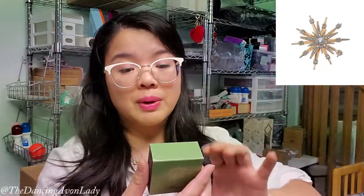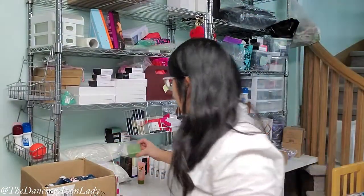And then jewelry wise, we have an iconic Avon pin. This is gorgeous. I saw one of our FSTs put it in her hair. Oh my gosh, so gorgeous. A bath bomb. Yes, Avon sells bath bombs again. So this one is an orange cantaloupe. Oh, yum.